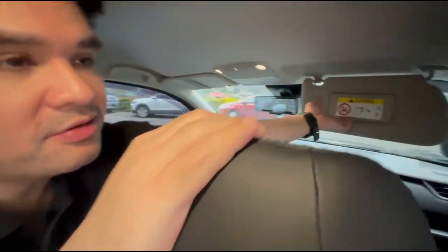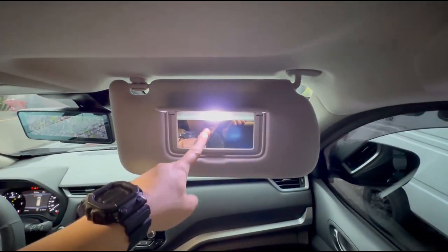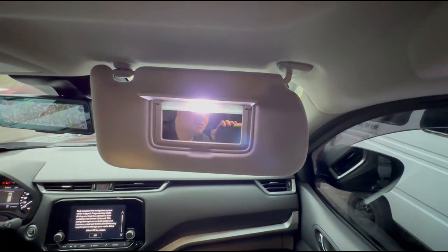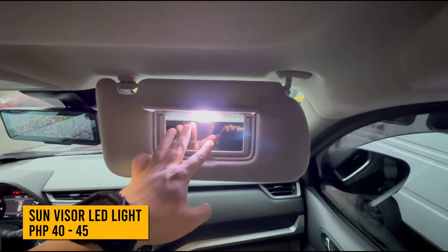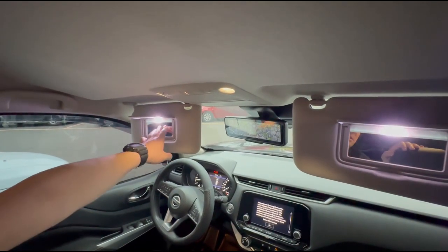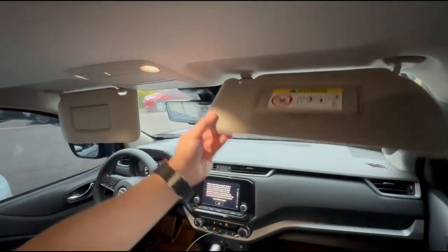Also, guys, Andrea will show you here. If you open the sun visor, I replaced the bulb with an LED. I got this from Lazada. It's really hard to find this bulb, guys, and thankfully Lazada had it. It only costs 40 or 45 pesos per bulb. I bought 4, so if two burn out, I have spares. It's LED now, because in stock it was halogen. Very nice add-on.